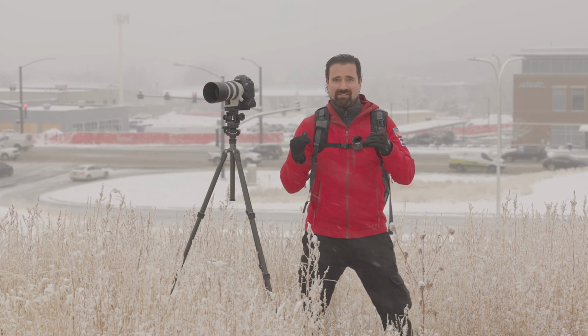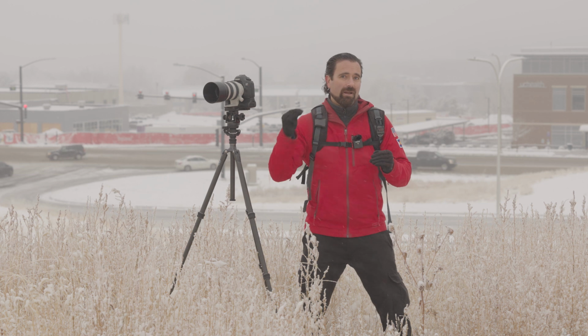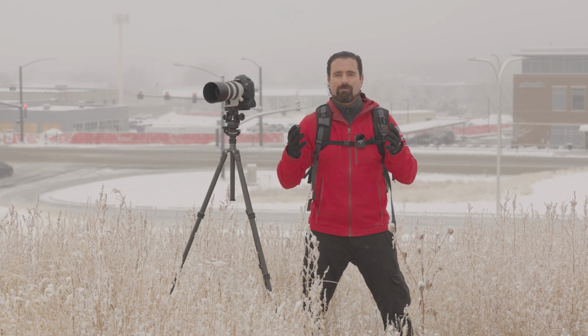I've actually been out here for several days shooting this mountain scene in order to get the perfect combination of clouds, snow, and partially blue skies. And it doesn't always happen all at once. So what we're gonna have to do is create a composite within a composite. I'm gonna combine several different days of mountain photography to get the perfect breaking storm.